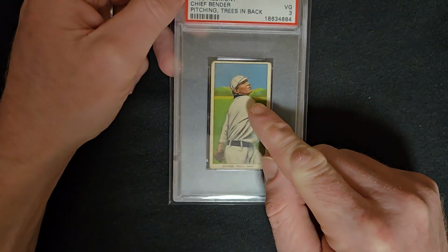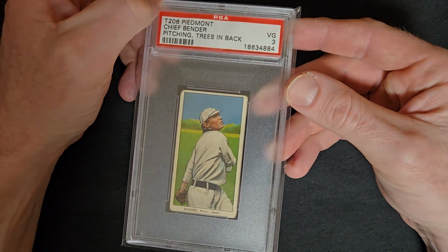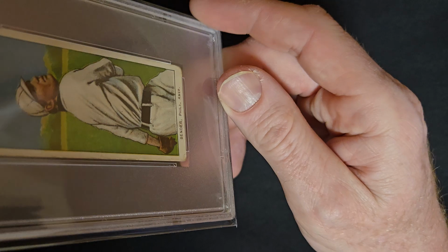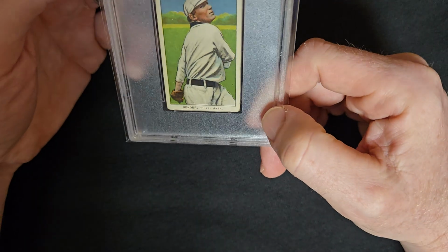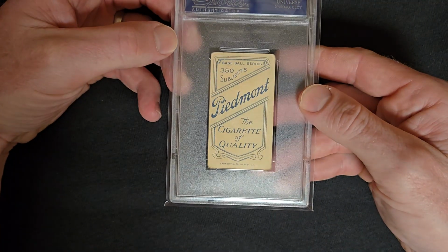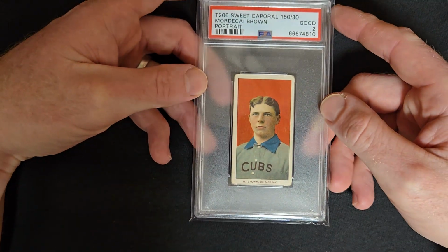This is the version with the trees in the background. There's also one with just an empty field. This is a 3, and it's an old 3. I don't know if you can tell, there's some wrinkles down here, but I don't think this would get a 3 today. But if you can't see it on the camera, it ain't that bad, right? Good eye appeal, good registration, nice colors, good centering. A 3, very nice card. Very happy to have that one. Oh, and that's a Piedmont back. That is a very common back. Next card, 3-finger Mordecai Brown.